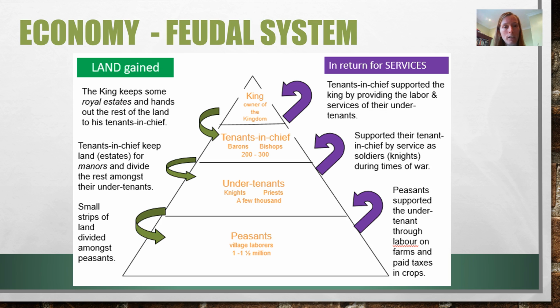And if we look at the other side, what do they gain? Well, they gain access to land. Because when William the Conqueror comes to England, he takes control and becomes the owner of the kingdom. And he keeps some of the land for himself and then passes some of that land down to barons and bishops. They in turn keep some for themselves and pass some down to the knights and priests, who then allow peasants to farm small strips of land.